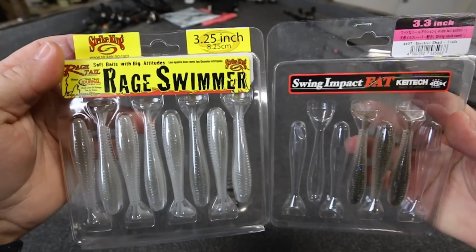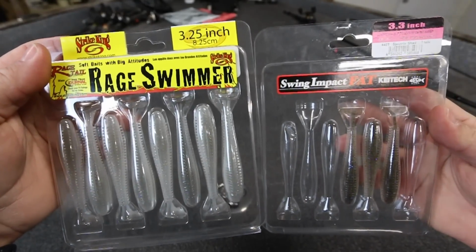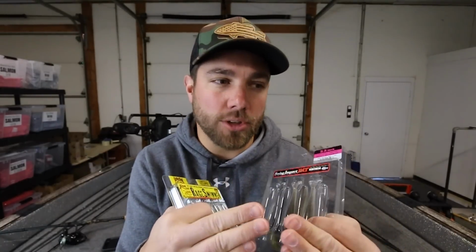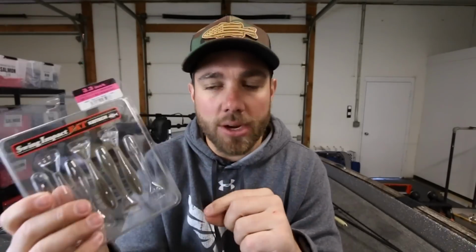The thing that makes me choose the Keitech a little bit more in colder water is that it has just a little bit more action than the Rage Swimmer. Now, the Rage Swimmer is a little bit more durable, so you won't go through as many of them. But the thing about the Keitech is that you're able to fish it slower while still maintaining a little bit of tail wiggle, wobble. Now, the big thing with the Keitech or finesse swim bait is really fishing it low and slow.